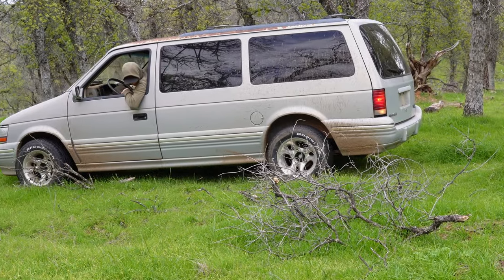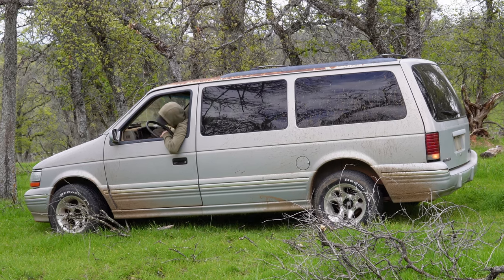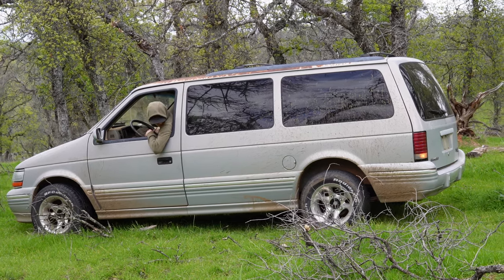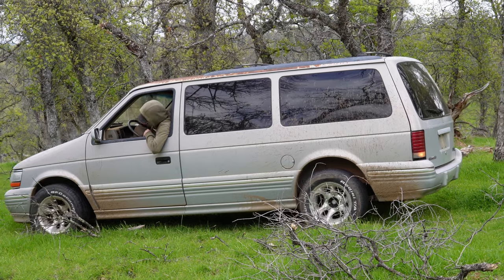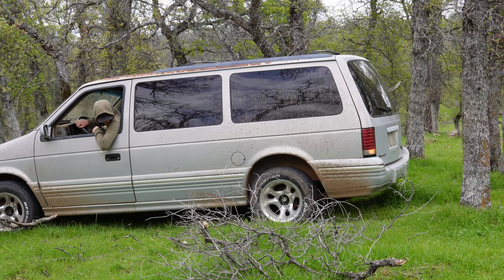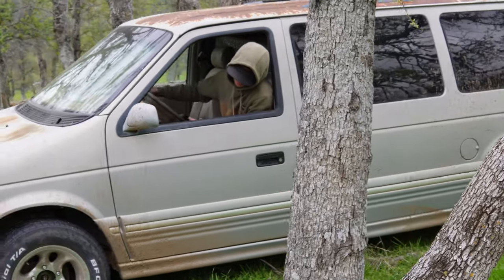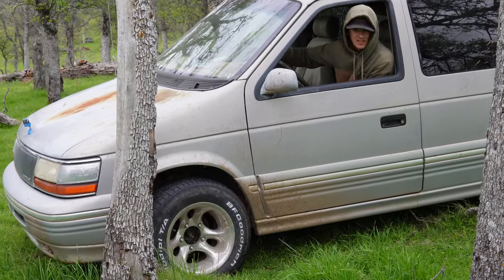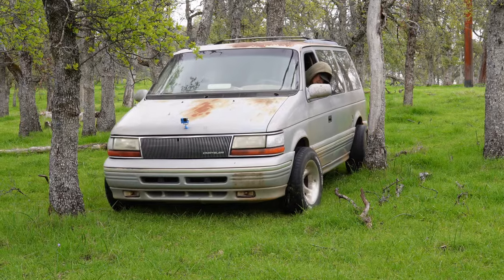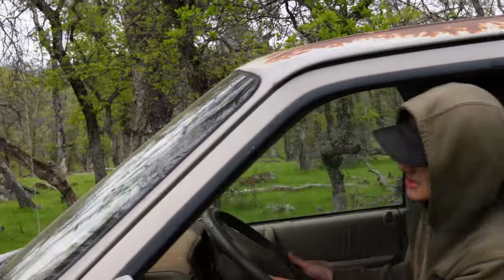Some of the backstory with this van. It'd been sitting for over 20 years. Kind of like a lot of these vehicles, they just sit in your yard. I had the bright idea to get her going again. It took a year to get this thing going, and she's still good as ever.